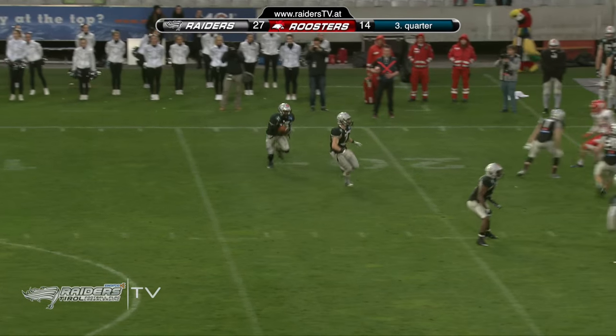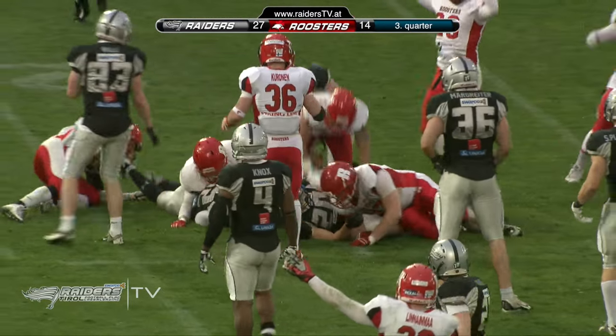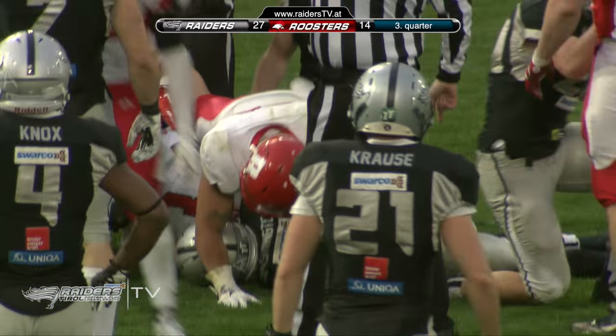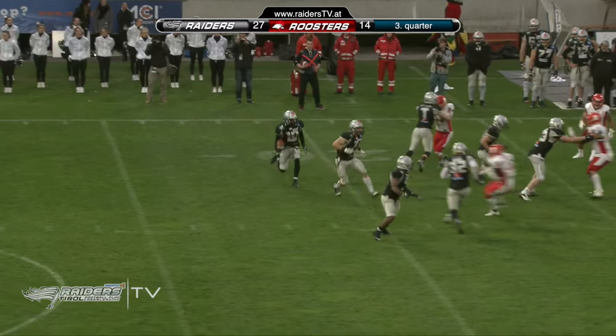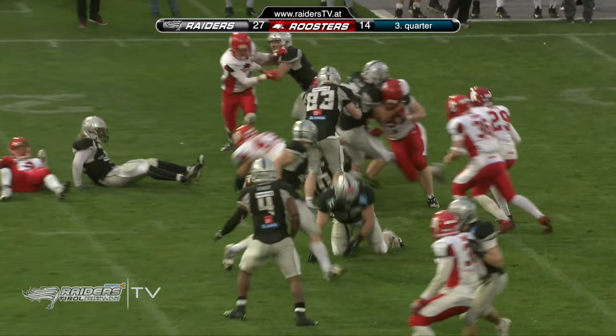Short kick this time over to Deion Washington. He picks it up, tries to go over the middle, but the Roosters are signaling fumble, and they picked it up. What a huge momentum shift that's happening on the field right now. Good block by Simon Hoser right there. Clearly a fumble.